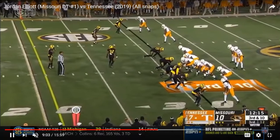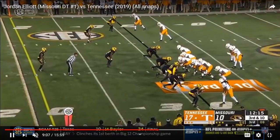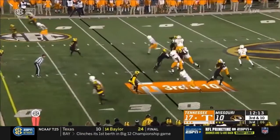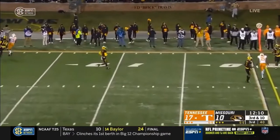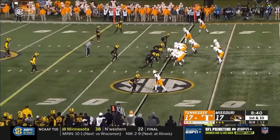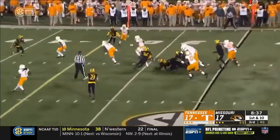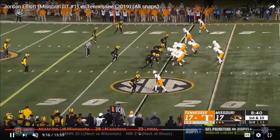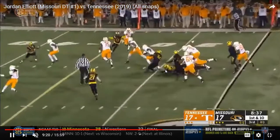This guy here. I like his vision. He's a fast rushing passer. He does a pretty good job of recognizing those rush lanes. Two gap here, I think. Nope, two gap.